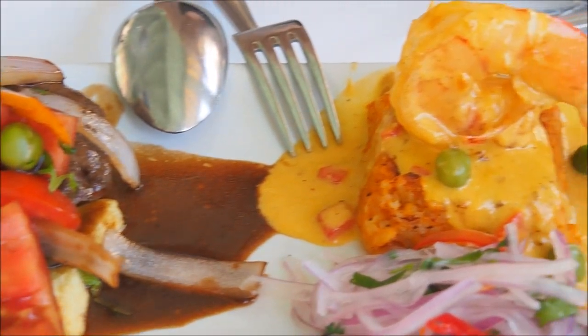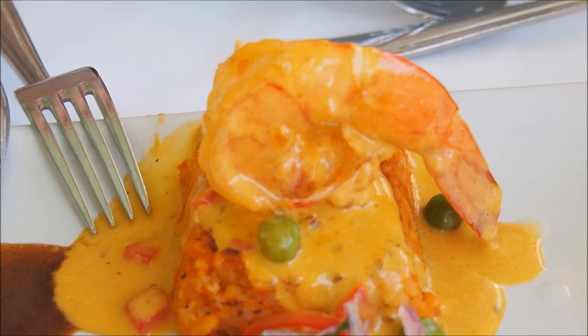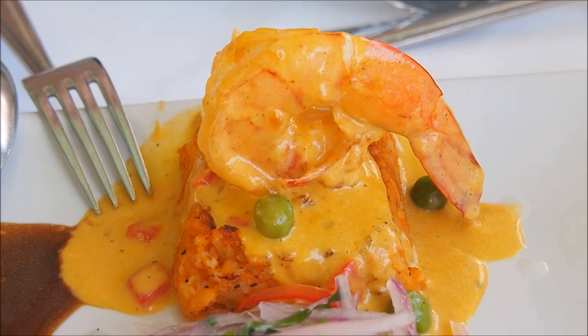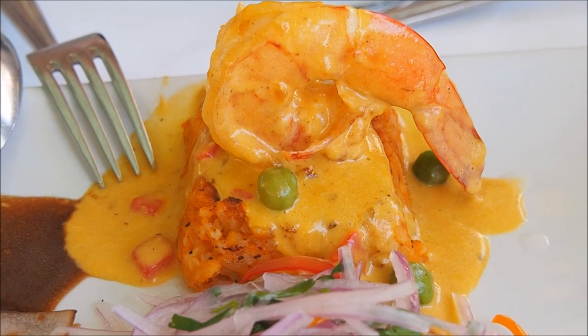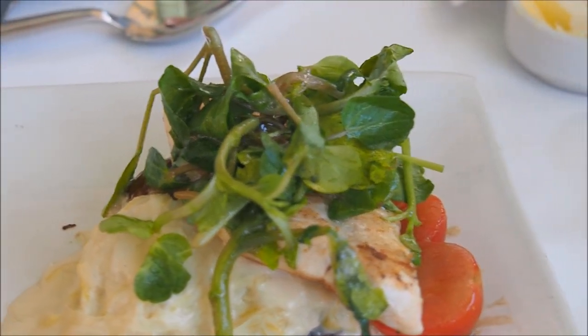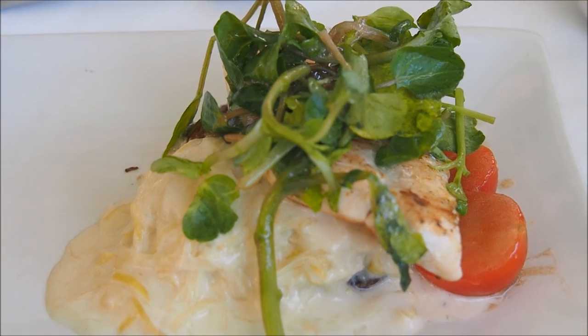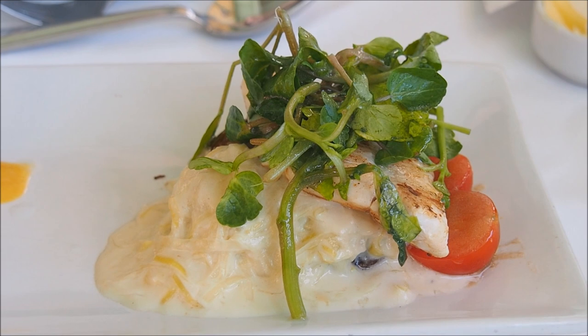Then we are moving over to the shrimp with tacu. No, that is a big shrimp. Yeah, it's massive. Like a prawn. And the tacu is basically rice and fried beans. And last but not least, we've got the catch of the day, a pan-fried white fish with some potatoes and a creamy sauce. So yeah, lots of food.